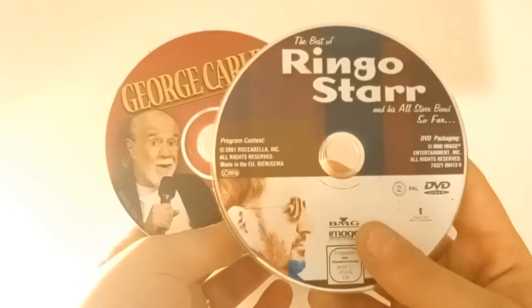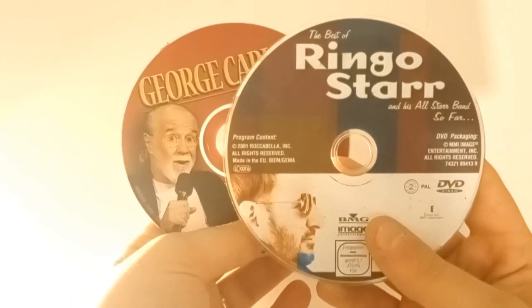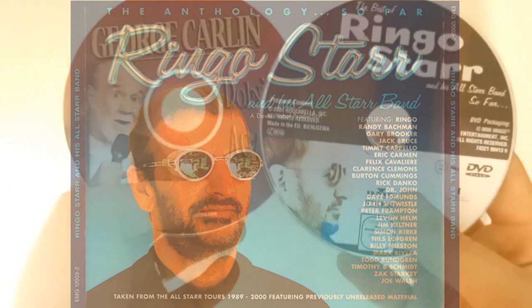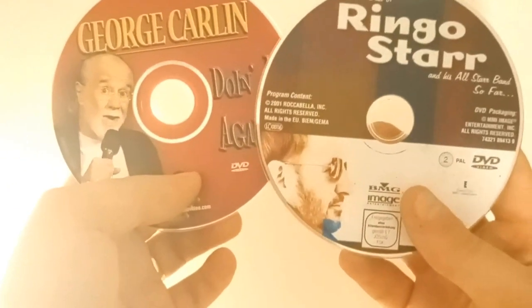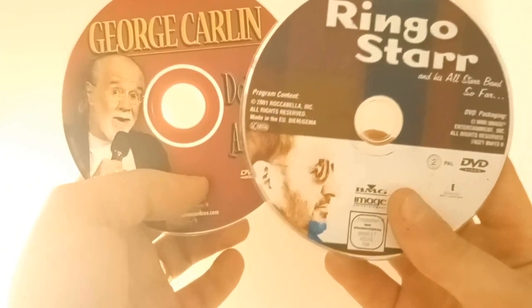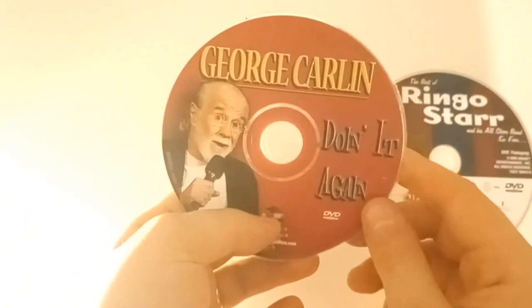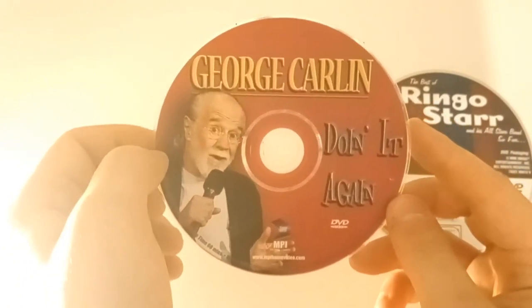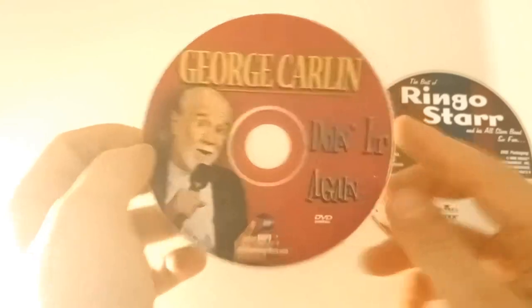So we've got the best of Ringo Starr and his All Starr Band. If you have the anthology CDs, this is a DVD version of it. It doesn't have as many songs or even the same, but yeah, if you basically want a highlights package, there you go. And then we've got George Carlin doing it again. This is an HBO show from 1990, and it's not one of his best, but it's great.